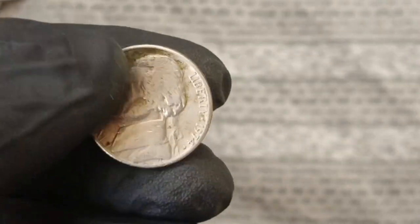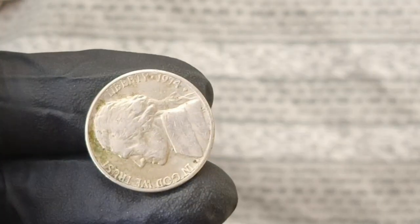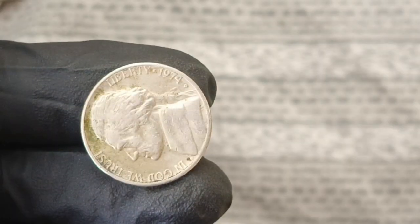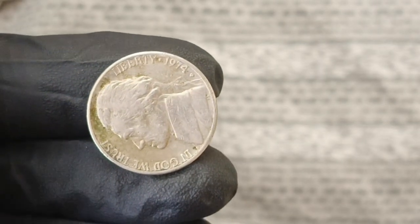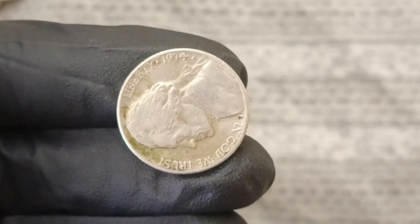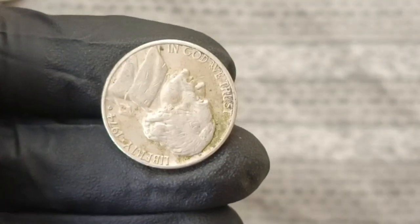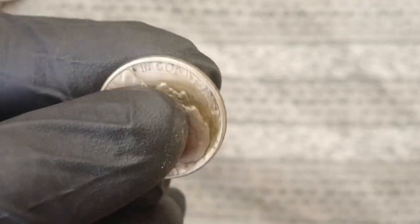So if you've ever come across an old nickel from 1974 bearing a D mint mark, don't dismiss it too quickly. Inspect it closely, consider the possible errors, and if it shows even the faintest signs of doubling, off-center striking, unusual planchet, or missing mint mark, you might be looking at a coin that could change your life.